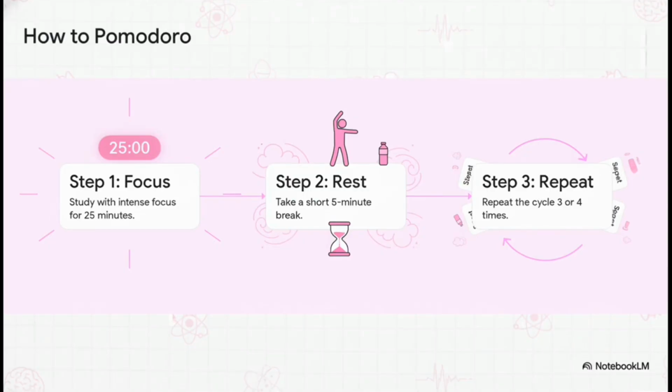And the process is so simple. You just set a timer for 25 minutes and you give one task your absolute undivided attention. No phone, no distractions. When that timer goes off, you take a quick 5-minute break. Get up, stretch, grab some water. Then you just repeat the cycle. This method is amazing for maintaining high-quality focus.